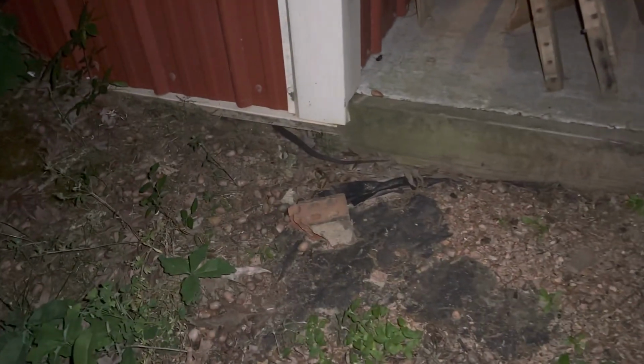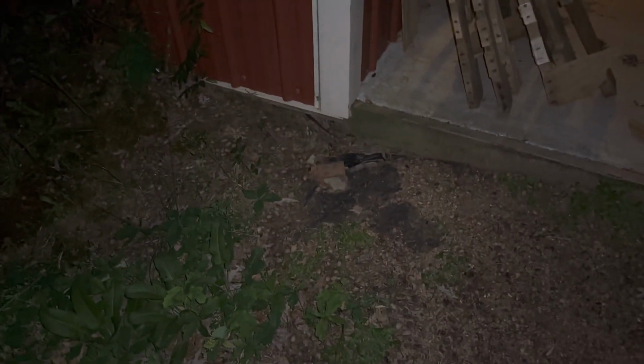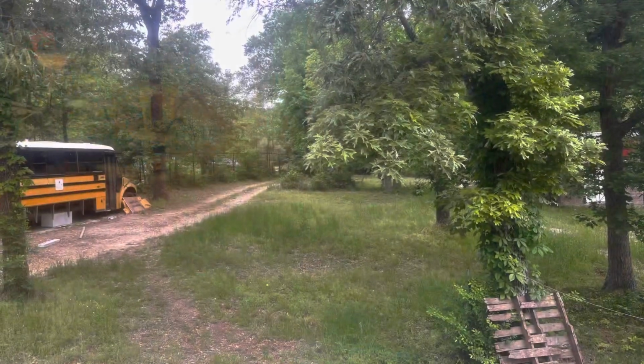Y'all make fun of me because I wear my boots and I walk with flashlights in the dark. Almost stepped on him. He's going on up in there. I don't know what he was. I don't think he was deadly. He didn't rattle at me. Is there any more? So close. Gotta get home.